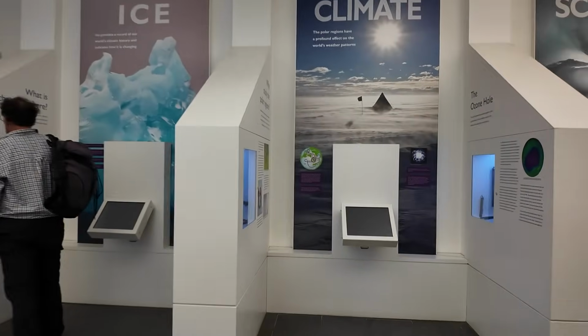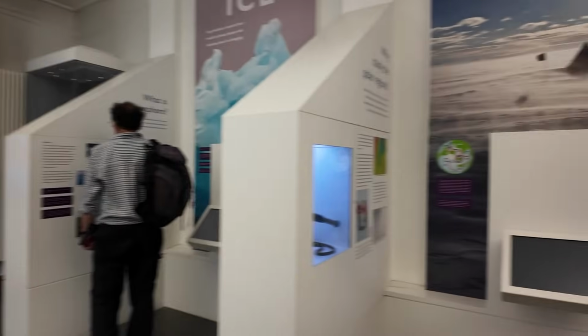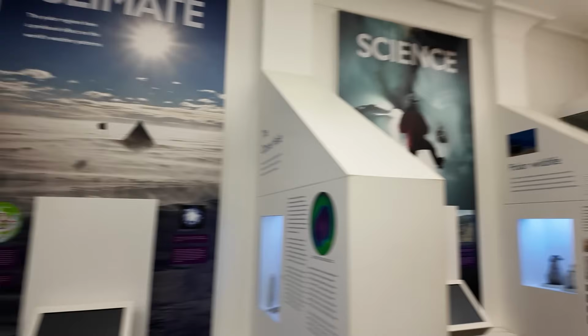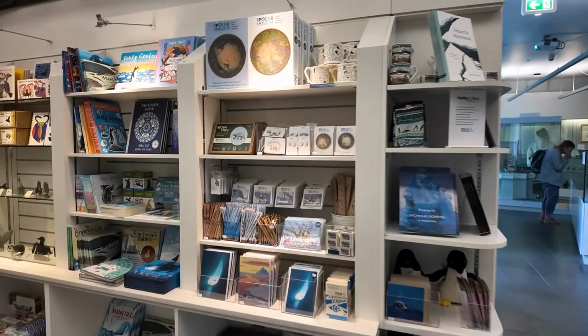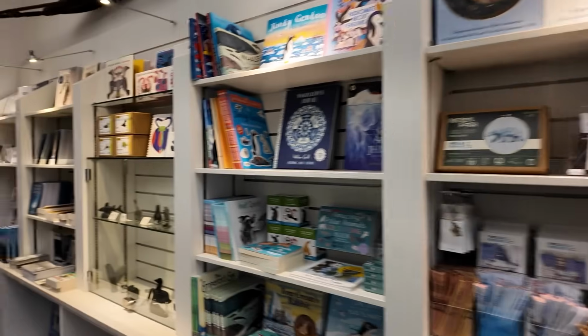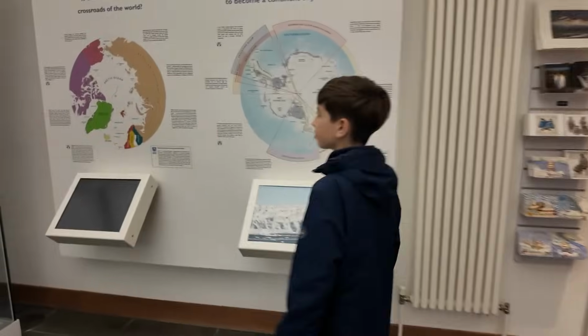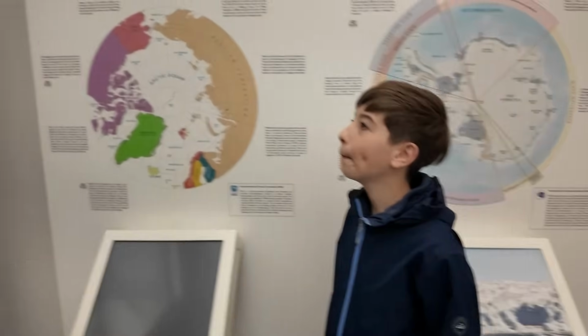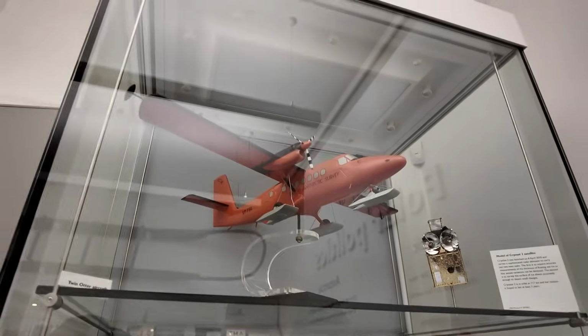Oh, look at all this. Whoa, all kinds of cool pieces over here. Ice, climate, science. And also, you got a little gift shop. You gotta support the research, right? Absolutely do. Aw, look at these little polar bear earrings. It's actually made to land on ice and snow. You see the pads right there? Yeah. That's cool. It's a dual prop plane.